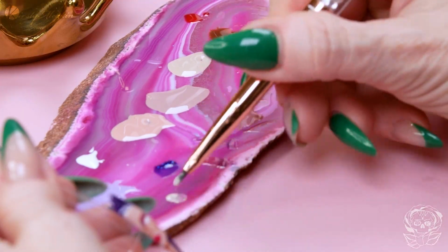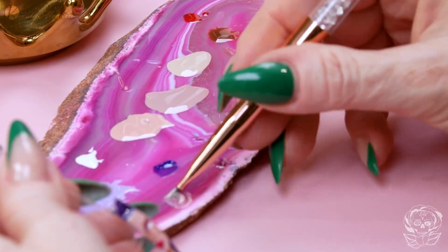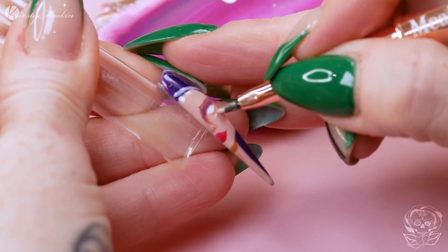Right, I want a little bit of base coat. A little bit of base coat. You roll the brush, then you can force the product out of the brush and then collect it on the end and guide it exactly where you want it.